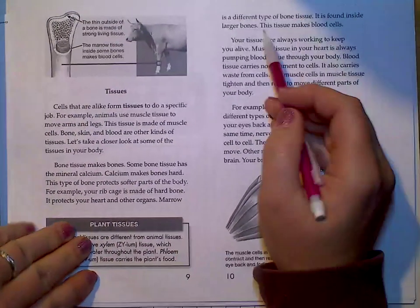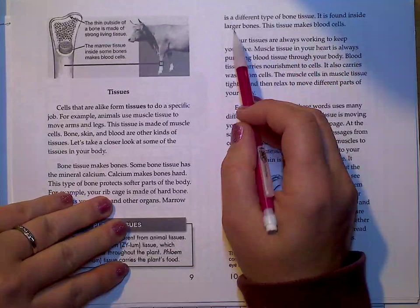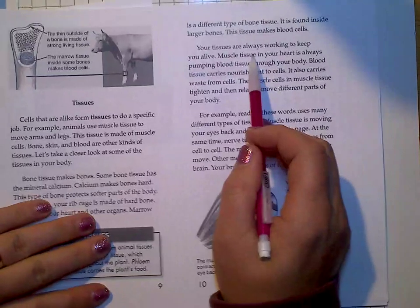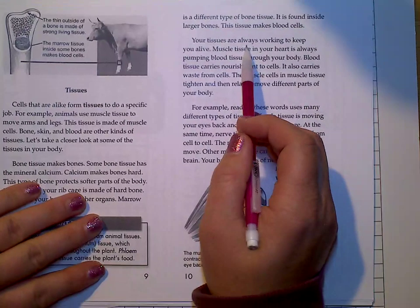Marrow is a different type of bone tissue. It is found inside larger bones, and this tissue makes blood cells. Your tissues are always working to keep you alive.